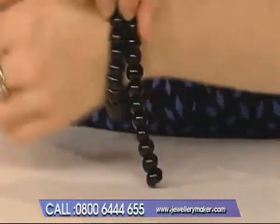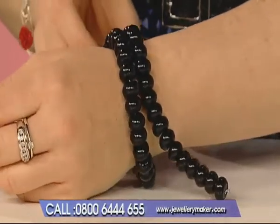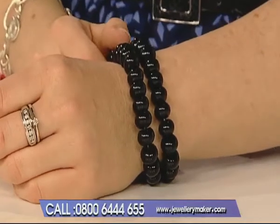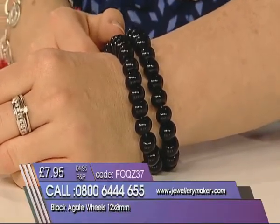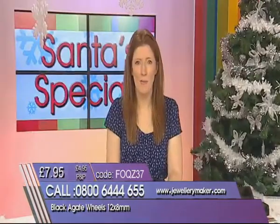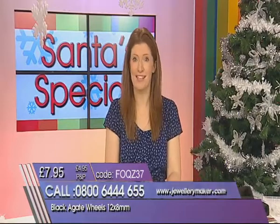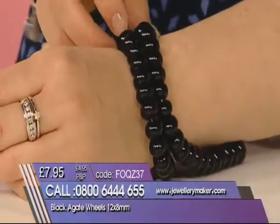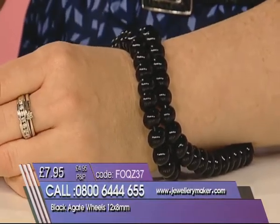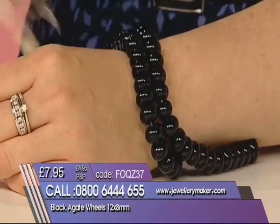Really beautiful. And these are only a Santa's special price of £7.95. Just brilliant. I haven't got the carat weight, but it is massive carat weight. You can feel the weight of it when it's in your hand. It's really weighty, really, really substantial. And they are beautiful. They're going to be a lovely backdrop to anything else that you want to put them with. Like a little jingly bell, for instance.